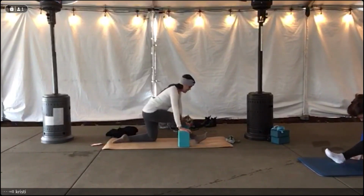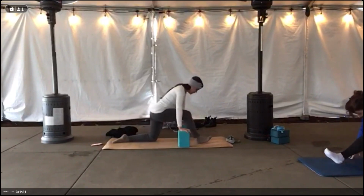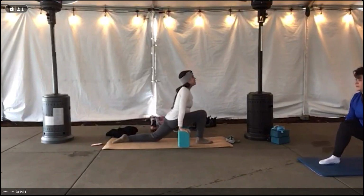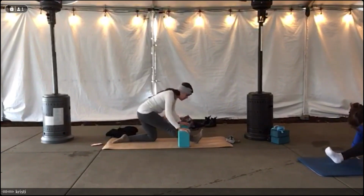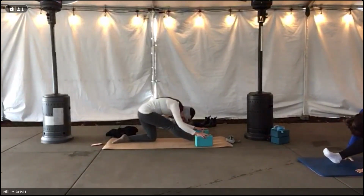Good. And then inhale, low crescent. Exhale, half split. Two more times. Inhale, low crescent. Exhale, half split. Good. Now you're going to fold forward as much as you can. And your knee can always bend. You can always bring this knee bent for comfort. You do want to feel a stretch in your hamstring and your calf, but not right behind your knee.